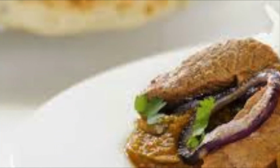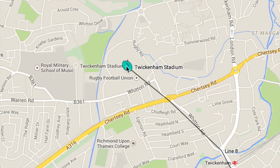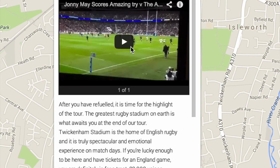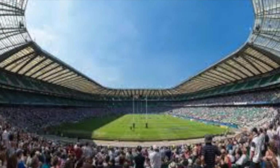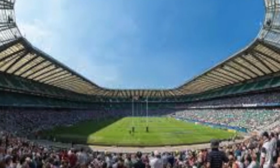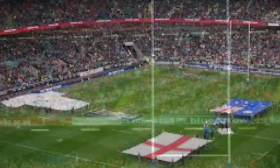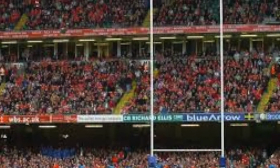After you've refueled, it is time for the highlight of our tour. The greatest rugby stadium on earth is what awaits you at the end of our tour. Twickenham Stadium is the home of English rugby and it is a truly spectacular and emotional experience on match days. If you're lucky enough to be here and have tickets for an England game, you are definitely in for a treat.